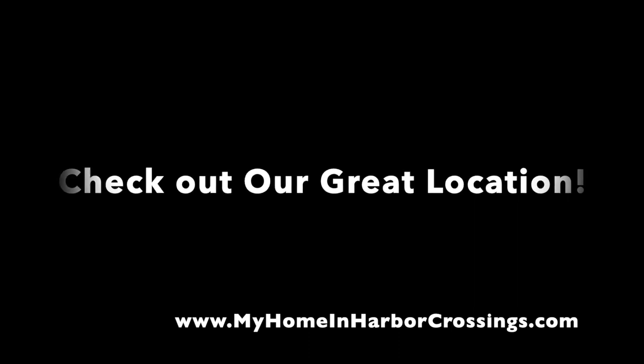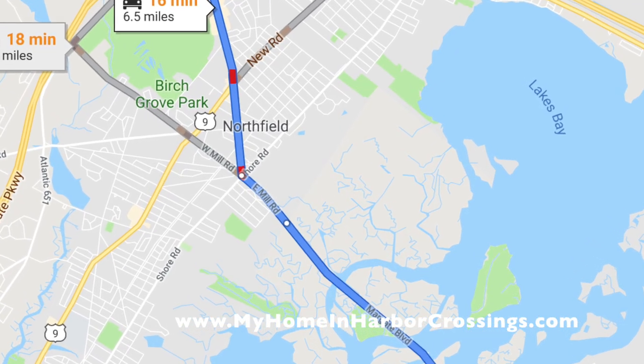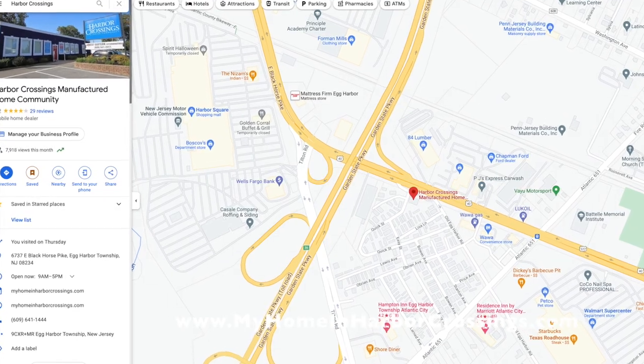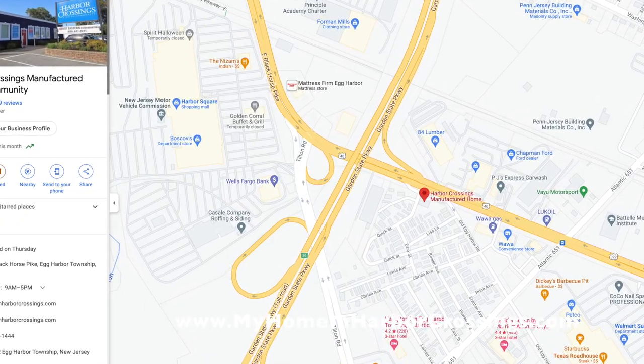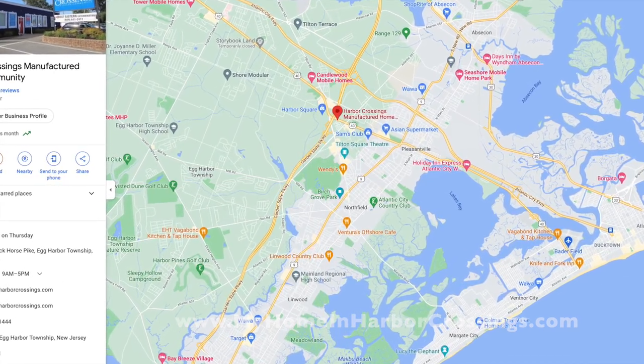And we're pleased as can be to be located so close to the beaches, Ocean View, Ocean City, and Margate, and here we are next to Wawa and Walmart, and close to the water. Come join us.